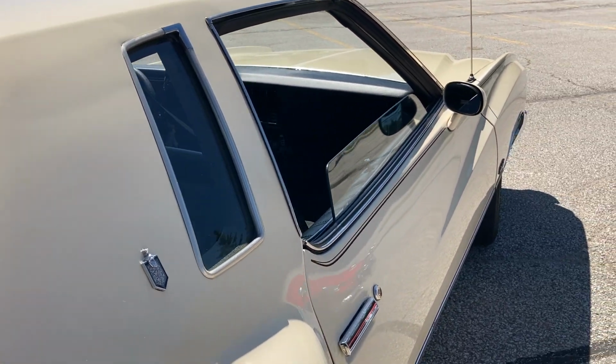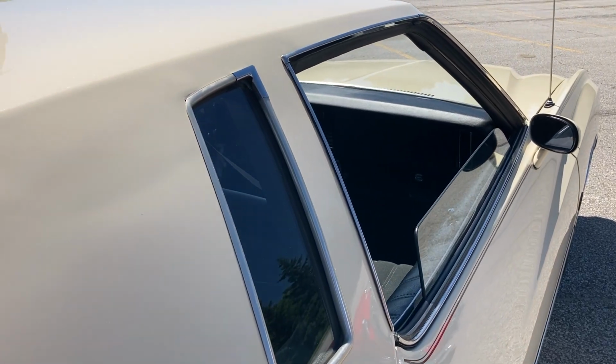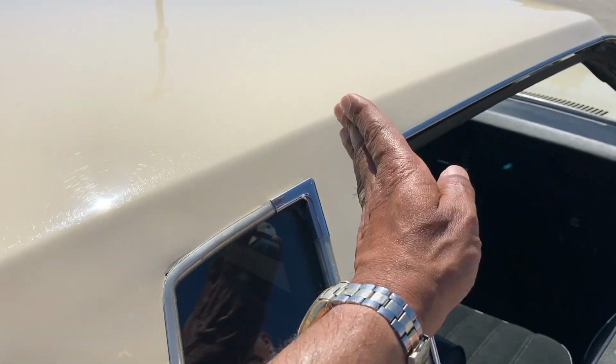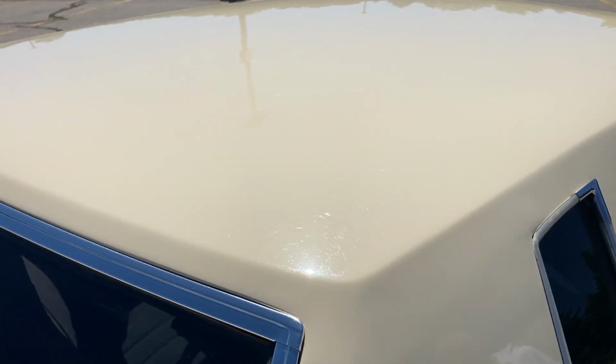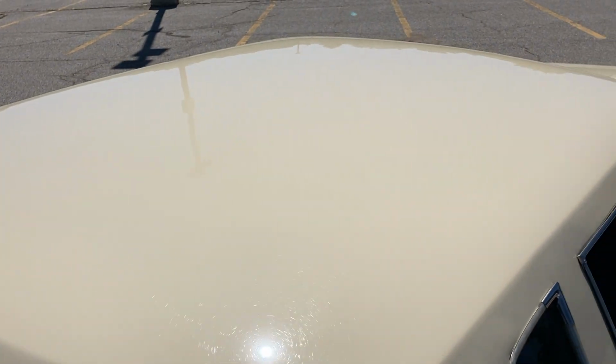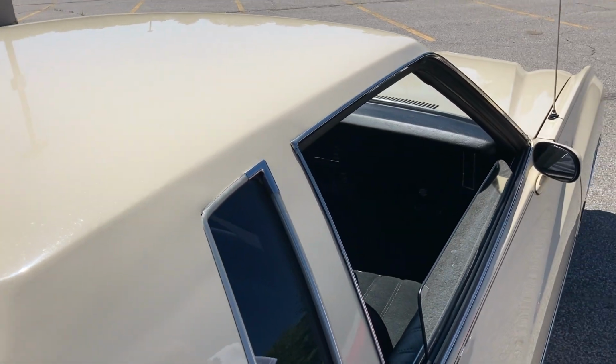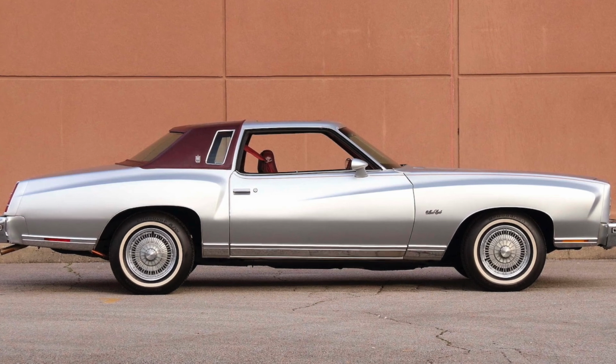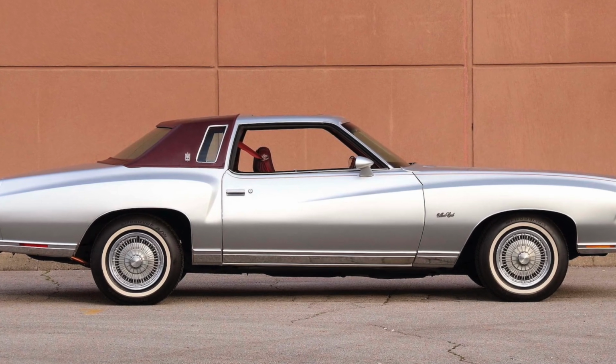So now, did some of them have vinyl roofs or part vinyl roofs? Half vinyl roof. Yes, and that was up to about this line, right? Yes. That was an option for this vehicle, but they actually came out with the Monte Carlo with the vinyl roof as a Landau. Okay. This is a coupe. And then it came out as a Landau with the vinyl roof.